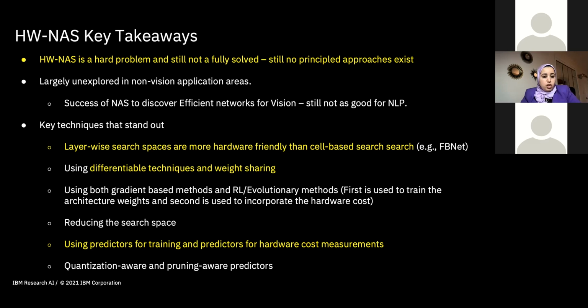Using differentiable techniques and weight sharing become very important here as a way to speed up. And they have also shown a lot of promise, not just in hardware NAS, but in NAS in general. And also there is increasingly a lot of use of predictors, constructing models to predict either training performance or the hardware cost measurements. That's also what motivated the HW-NAS-Bench benchmark, where you can query the benchmark to get the hardware cost for a variety of architectures. There is also emerging research in joint optimization, including quantization-aware and pruning-aware predictors.